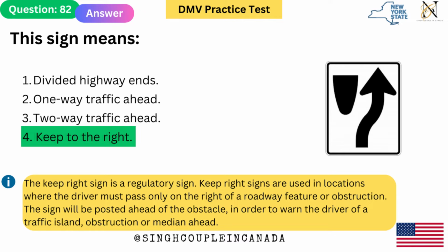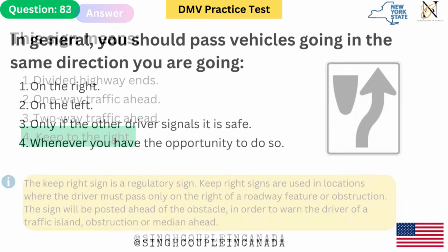The keep right sign is a regulatory sign. Keep right signs are used in locations where the driver must pass only on the right of a roadway feature or obstruction. The sign will be posted ahead of the obstacle, in order to warn the driver of a traffic island, obstruction or median ahead.